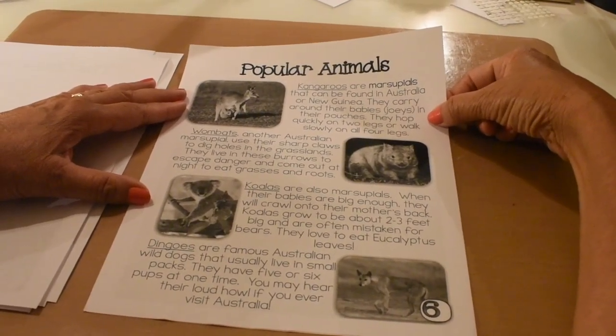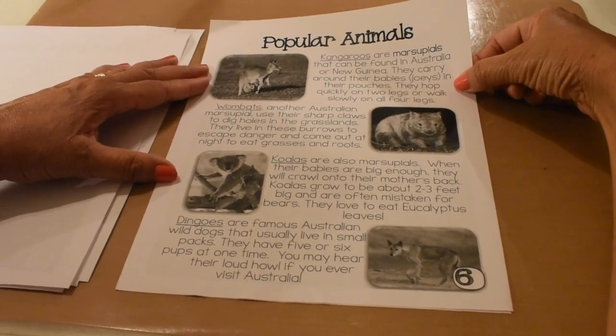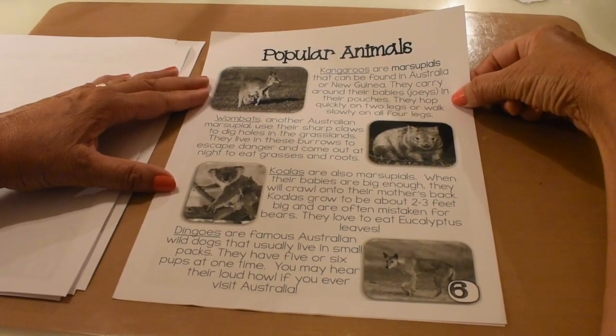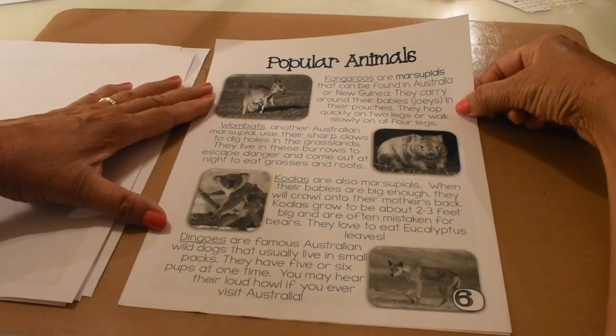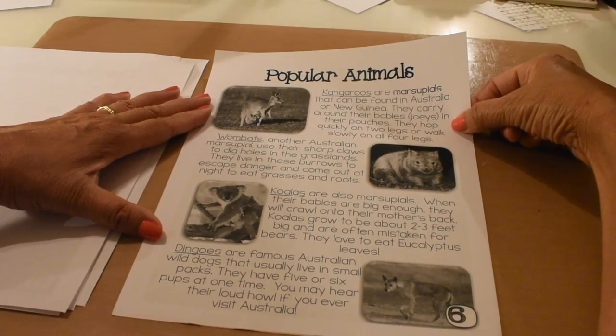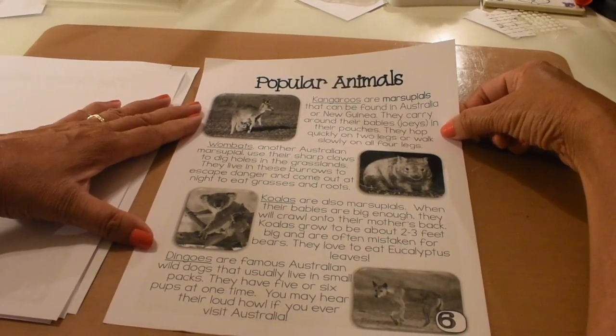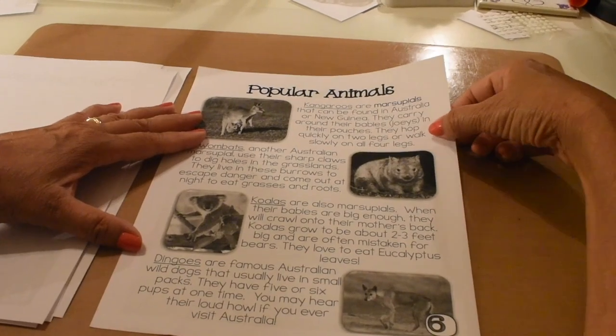Koalas grow to be about 2 to 3 feet big and are often mistaken for bears. They love to eat eucalyptus leaves. Dingoes are famous Australian wild dogs that usually live in small packs. They have 5 or 6 pups at one time. You may hear their loud howl if you ever visit Australia.